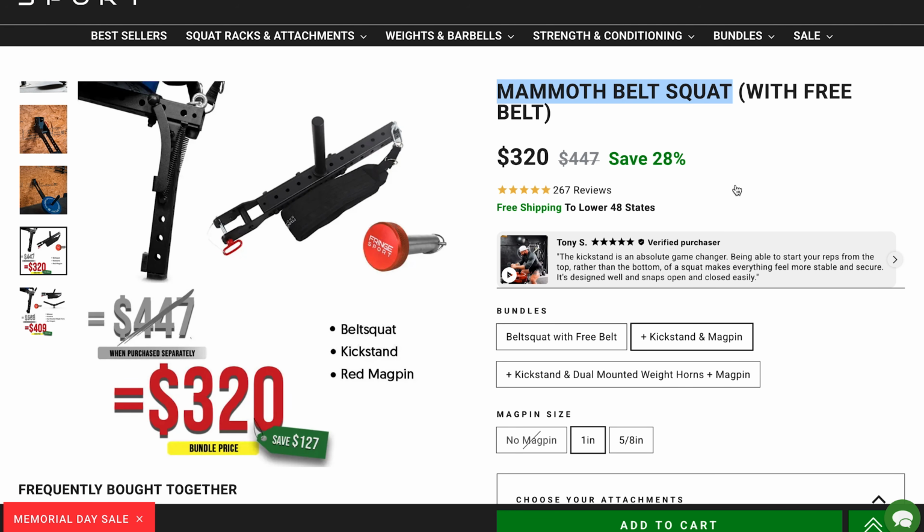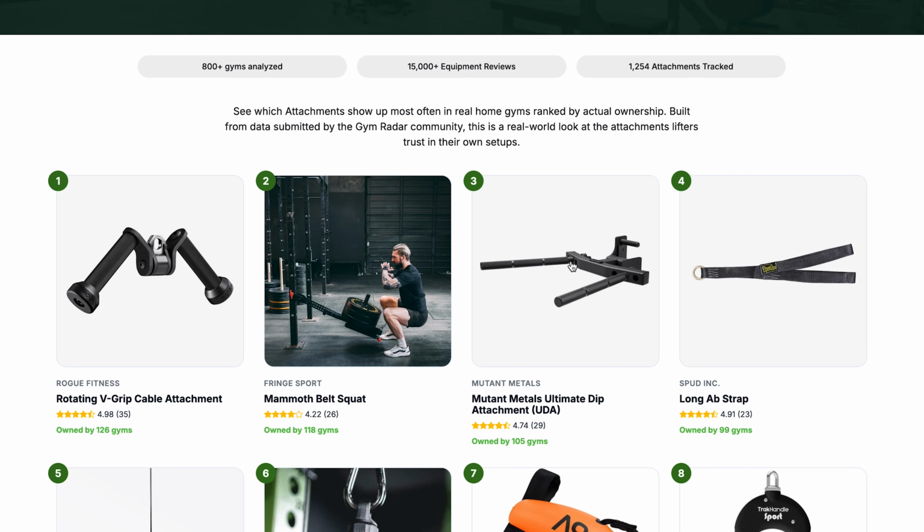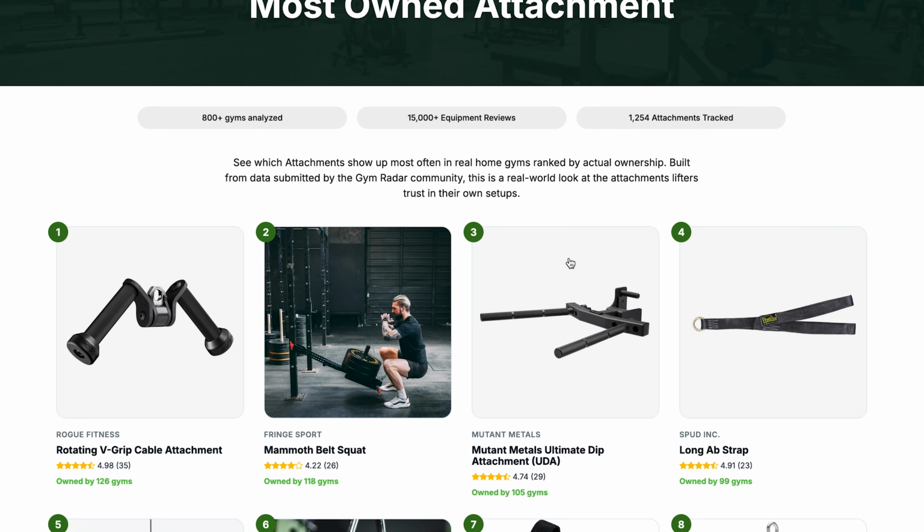We're also starting to see a good variety of equipment manufacturers pop up on the list. There was quite a bit of Rep Fitness in there, not too surprising to me in the home gym space, but we're looking at Rep, Rogue, Strength Co, Titan, Beyond Power, Freak Athlete, now Fringe Sport. And then let's go to number 3 on the attachment list, which is the Mutant Metals UDA, the Ultimate Dip Attachment.